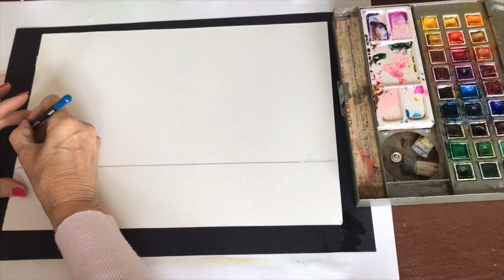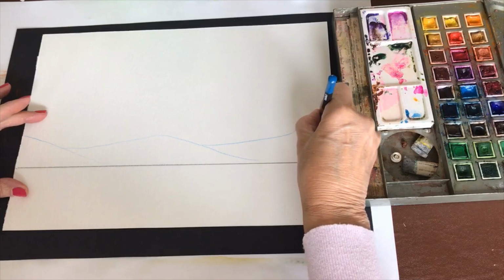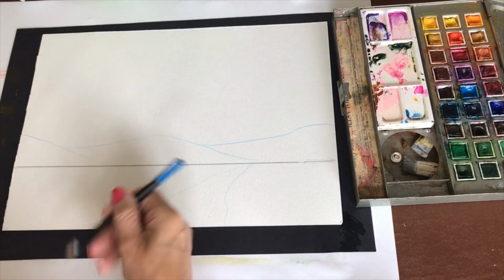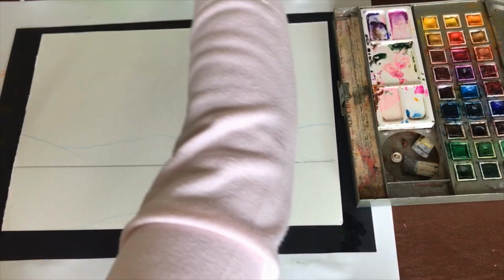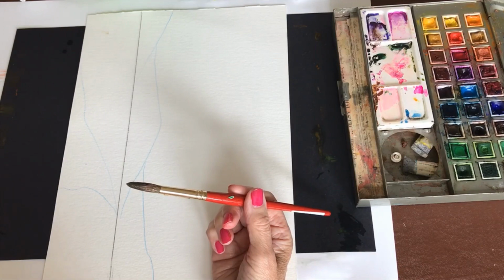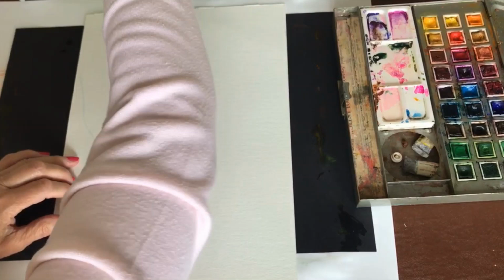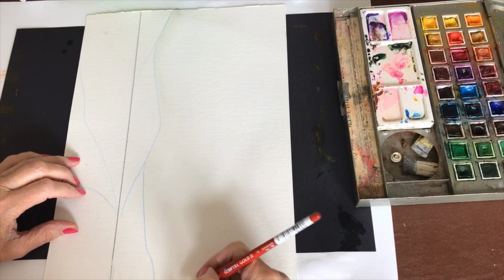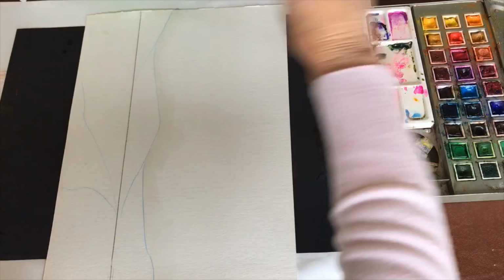Just to show you, I'm going to put a few sloping hills on. So I put a few hills on there, and maybe put a bit of a river here, and we'd have fields and things there. Okay, so this time we're going to take the edge of the water to the edge of the hills. So with that brush, I'm going to come along the hills here. Dripping everything everywhere. And then we'll take a tissue.